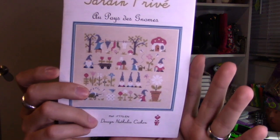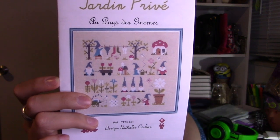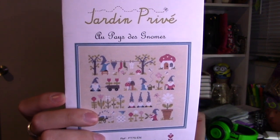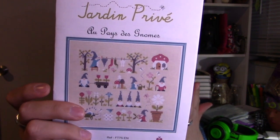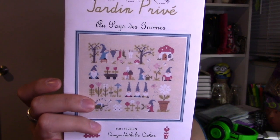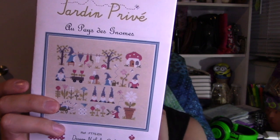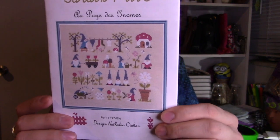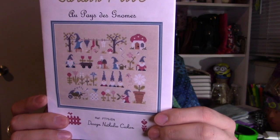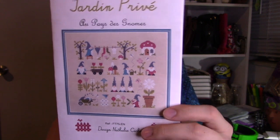So this one is Jardin Privé Au Pays des Gnomes. Don't kill me, I don't speak French. Basically it means in the land of gnomes. I'm pretty sure that's what it means. I'd have to look it up again, but I thought it was really pretty. I was enabled to buy this from Christian. He was stitching it, got it finished. I fell in love, had to do it myself.